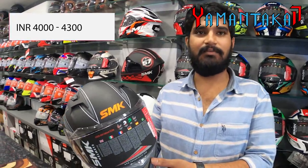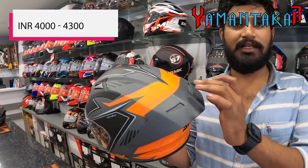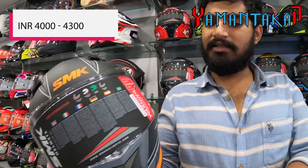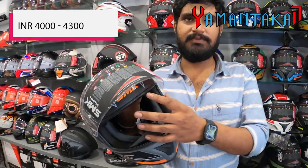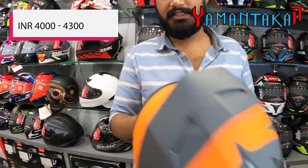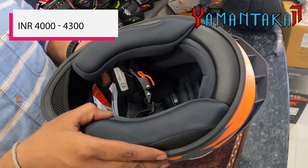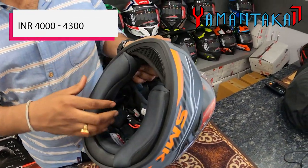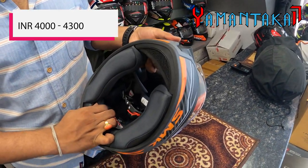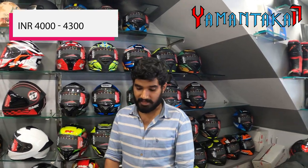This is the SMK starting model helmet. It's called Stellar Sports. It comes with an inbuilt spoiler, and this is a DOT, ECE, ISI certified helmet. It comes with Pinlock anti-fog, but there is no double visor in this. You can see the certifications by DOT, ECE and ISI. The cushioning is very plush in this, the comfort of the helmet will be very good, and you'll get fully removable, washable paddings also. This is a starting model. The price is 4,300 for double color. If you are going for a single color, it will cost you 4,000.